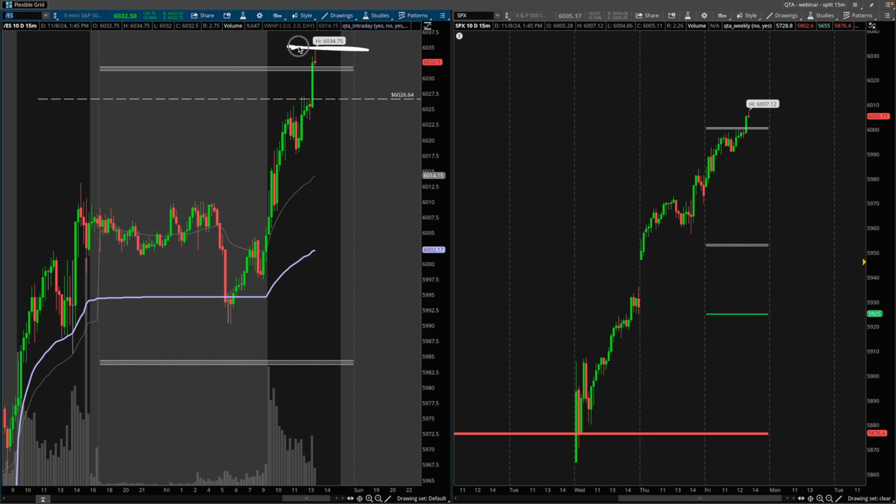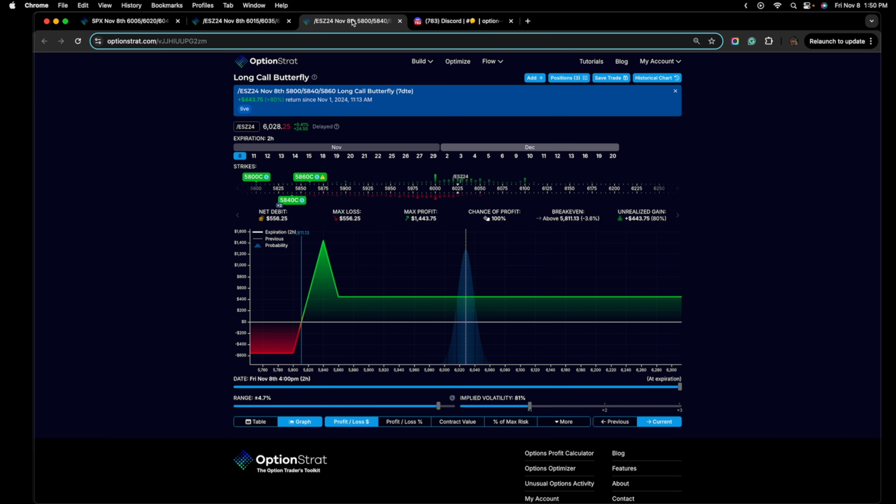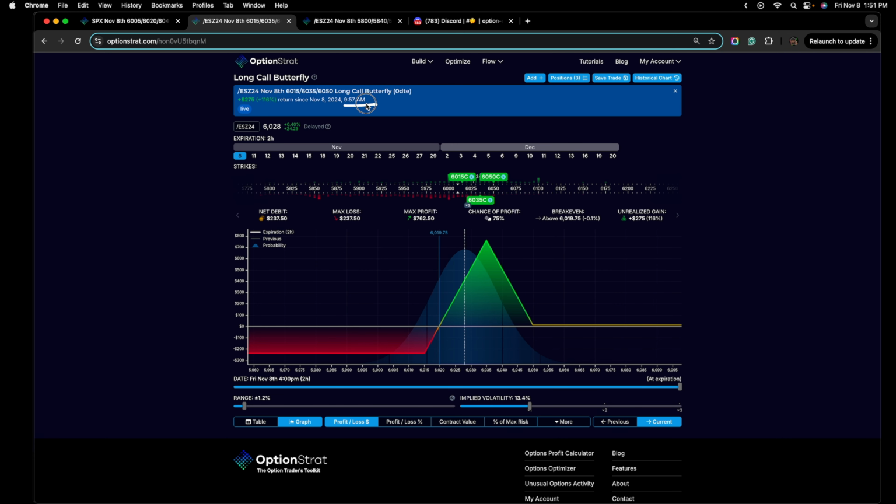As we can see, that's just where the ES is just about hitting and getting rejected. So that means earlier on today, I don't remember when I actually opened up the trade. Let's see if we pull up here. So just around 25 minutes or so after the market opened is when I opened the trade. I mocked this up in the option strat, again, just because it's easier for beginners to actually interpret this. This is how much the trade costs.